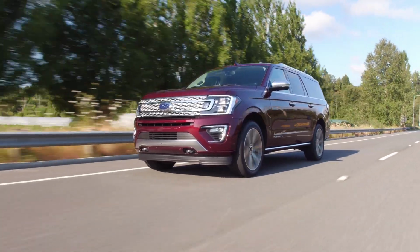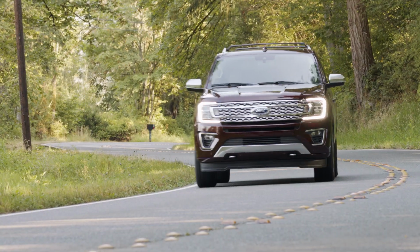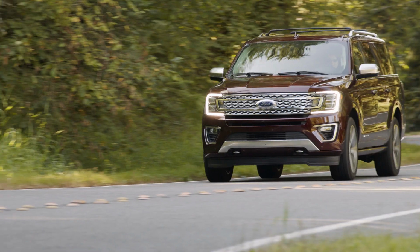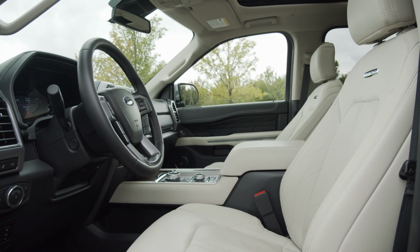If you have a big family or a big job, you need something bigger than a standard three-row crossover. This is the Ford Expedition Max. It's a big SUV that is also big on features, and we have a complete look right now.